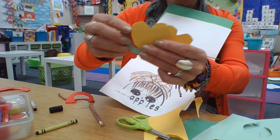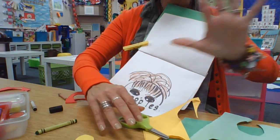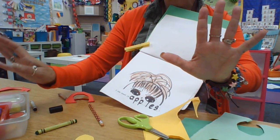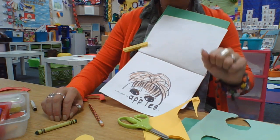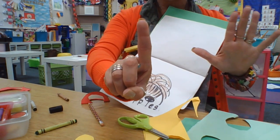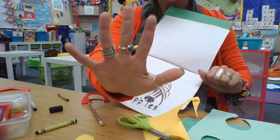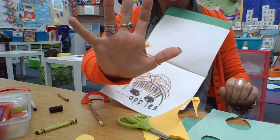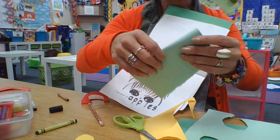So I have 1, 2, 3, 4, 5. I have 5 apples up on top so far. How many more apples do I need if I have 5? And I want 10. So 5 apples already. So I'm going to start with my 5, 6, 7, 8, 9, 10. How many more apples do I need? 5. So I'm going to make some small ones, okay?